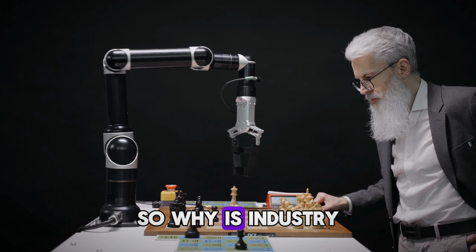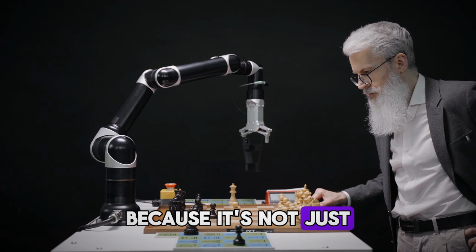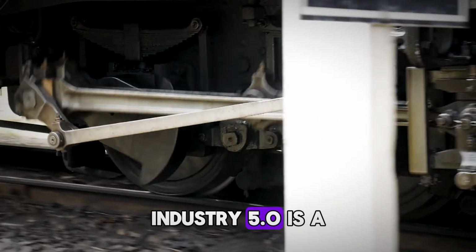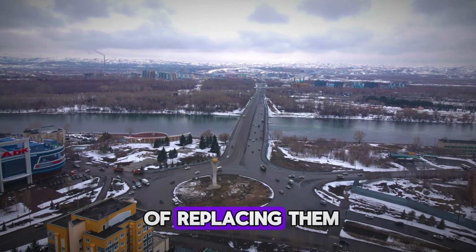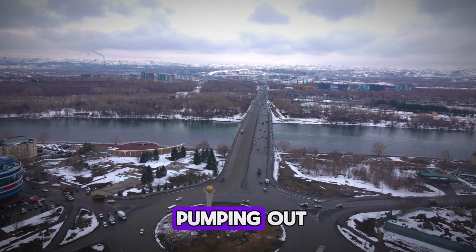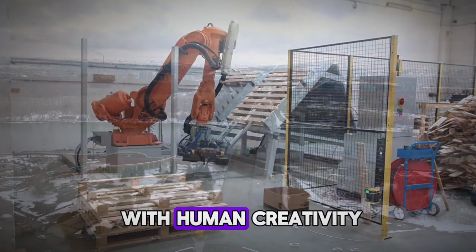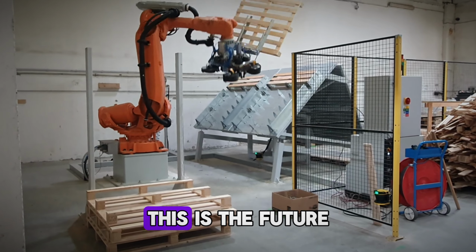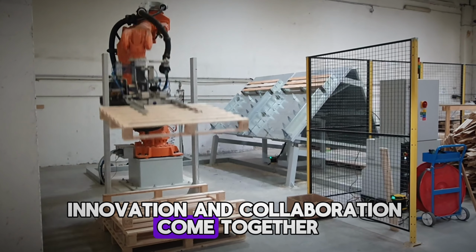So why is Industry 5.0 such a game changer? Because it's not just about automation, it's about empowering humans. Industry 5.0 is a world where technology works for us, enhancing our abilities instead of replacing them. Imagine a future where factories aren't just pumping out identical products, but instead tailor-made creations designed with human creativity empowered by advanced technologies. This is the future of manufacturing, a place where sustainability, innovation, and collaboration come together.